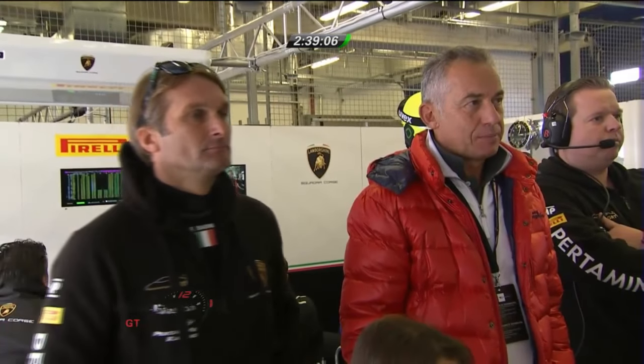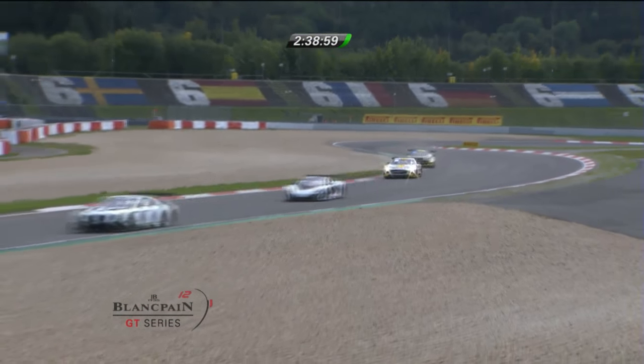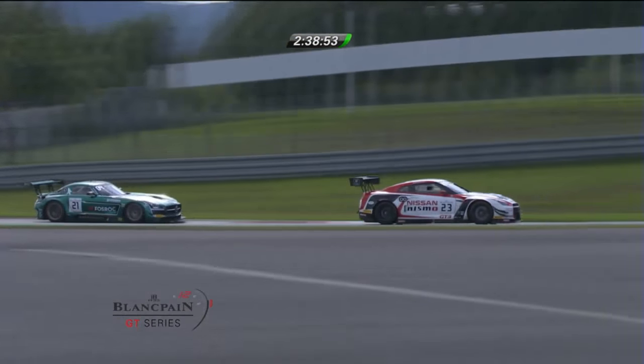There, Fabio Babini, with the sunnies on his head, who will probably do the third stint in that car, looks on from the pit bunker. He will drive, in fact, the sister car, number 19, the one that won at Monza, but he's not yet behind the wheel. He saved himself until the last stint.